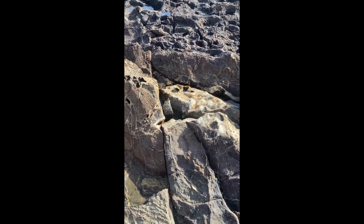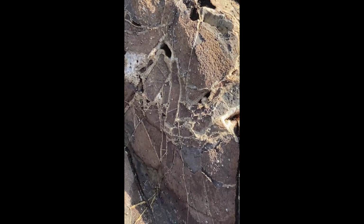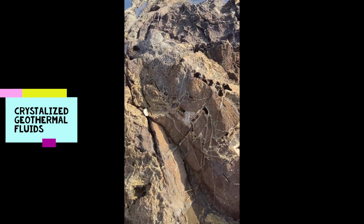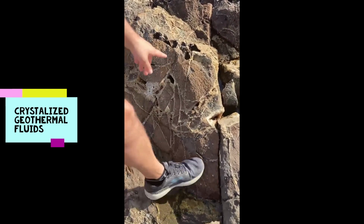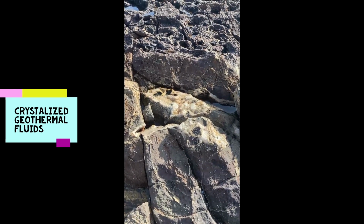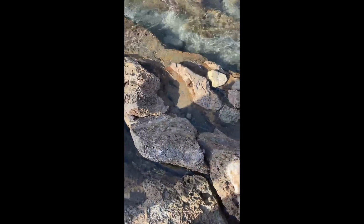All right, here what we see are these kind of veins going through the rock of what looks like crystalline white material. This is probably something like gypsum or calcite or aragonite. Back when it was basalt, when it was an active lava flow, geothermal fluids ran through the cracks of the rock and deposited these bright white minerals in them. All of this is the leftover of these geothermal fluids crystallizing out of the volcanic formation. Really cool. You can also see it over here. It's everywhere.